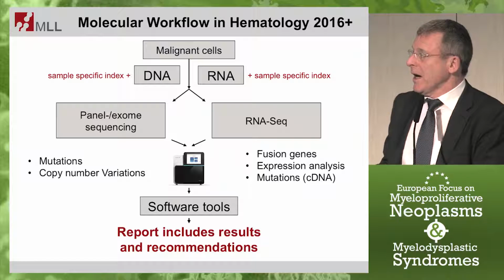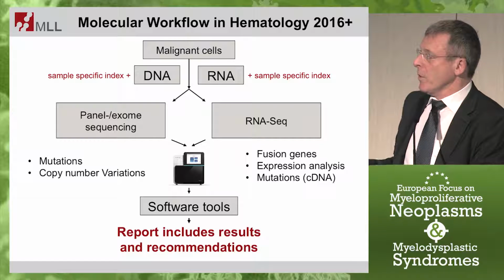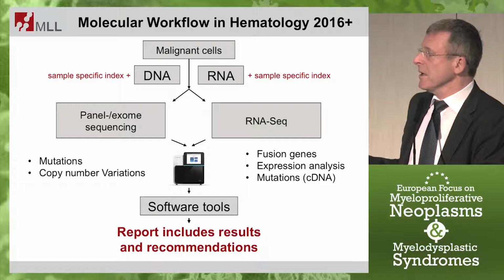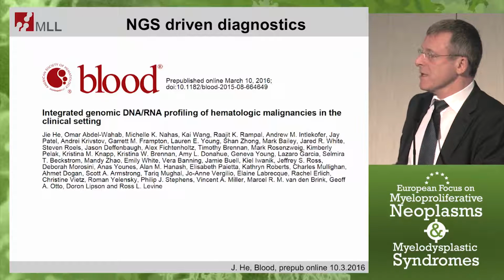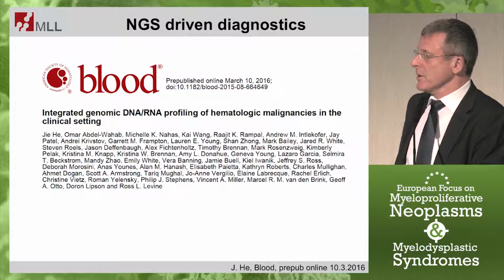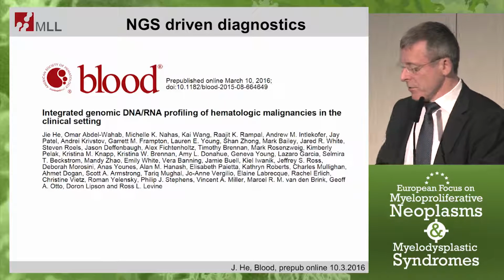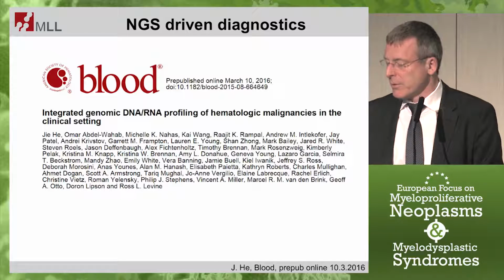I think in the near future we will go for specific DNA and RNA preparation for MDS patients, but also for other malignant hematological diseases. You implement in the DNA processing a specific sample index for the respective patient, and in parallel for RNA the same. Then finally you can go on the same instrument in the same run, and the software tools help you to address the DNA-based questions and the RNA-based questions, and finally lead to your readout, which can be implemented into the report.